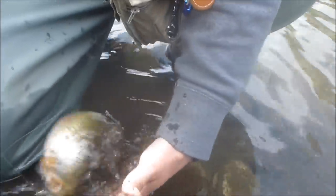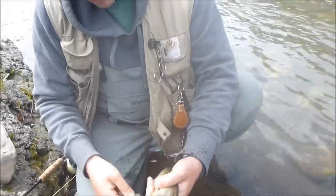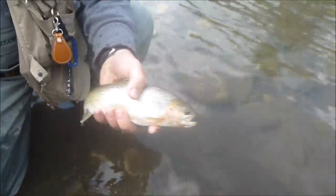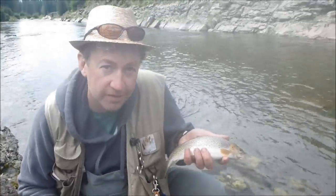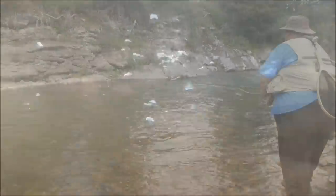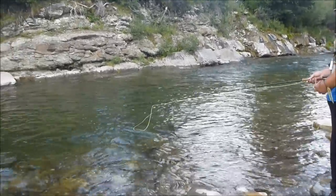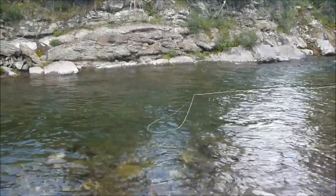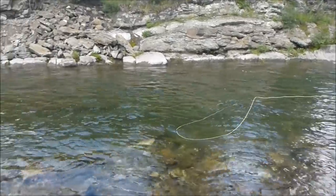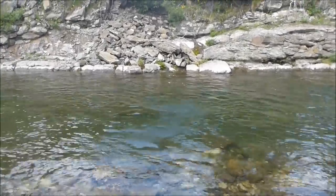It took the white one. It didn't take the stimmy. So the white fly is the hot fly right now. It's a little nicer, a little fatter. Here, lift him up. Let's see your face, Dean. Nice. We'll go under the water for a nice release here. There you go.